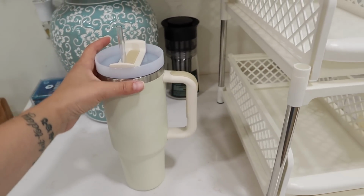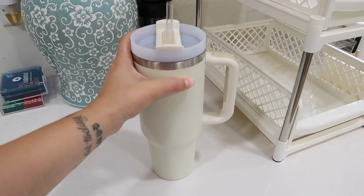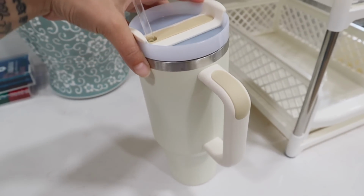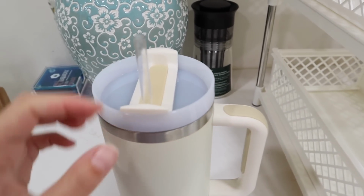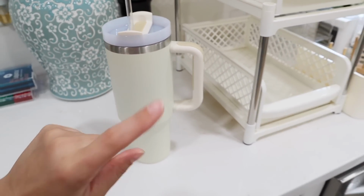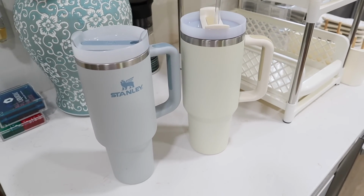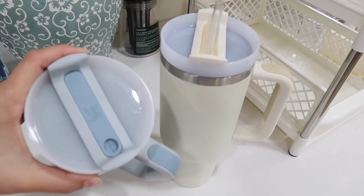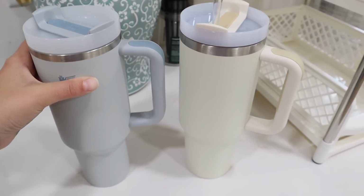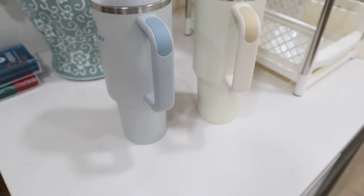But then this dupe, actual perfection. You can't tell the difference besides that it's missing a very obvious logo on it. But actually, let me just show you. Look at this. Tell me the difference. Tell me the difference. Are you kidding me? Look at that. This is spot on. I cannot believe it.